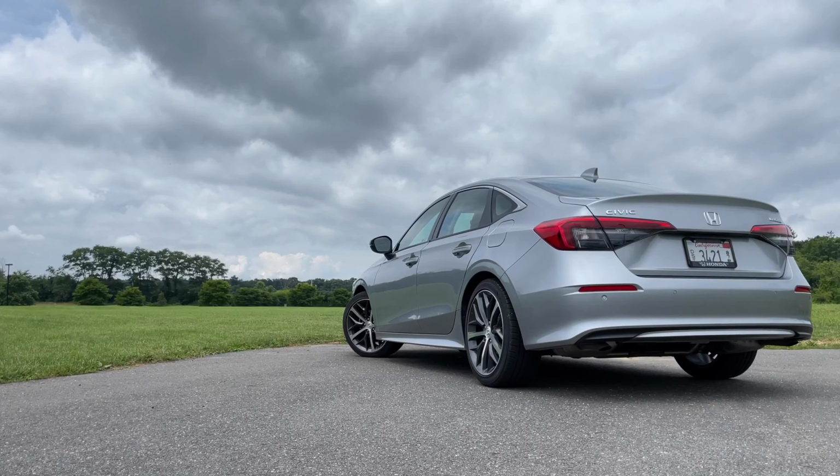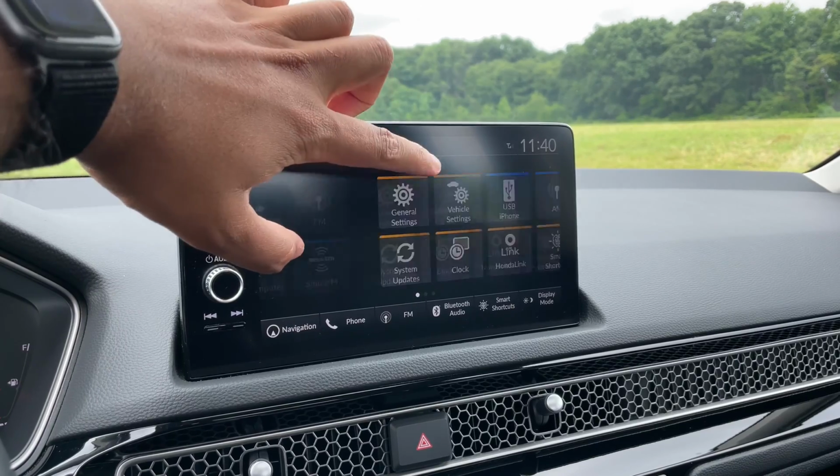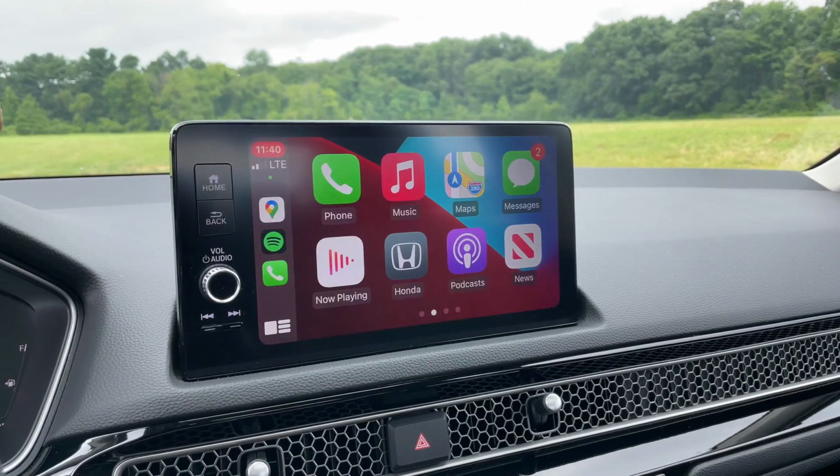So how much does the new Civic cost? The base Civic LX starts at $21,700, and then you have the Civic Touring, which I'm driving here. This is the top of the line model. This starts at $28,300. Nonetheless, the base Civic will give you a bunch of standard options, including a 7-inch touchscreen display with Apple CarPlay and Android Auto.